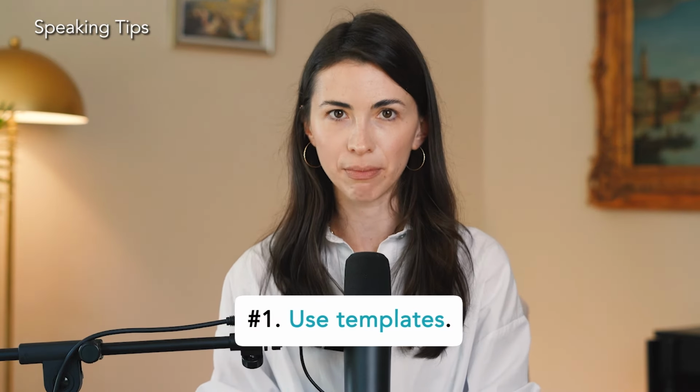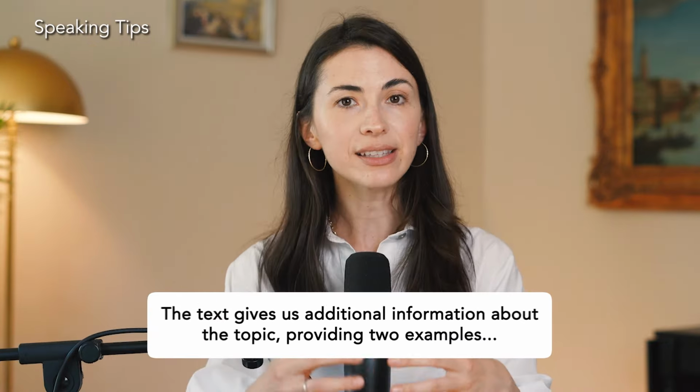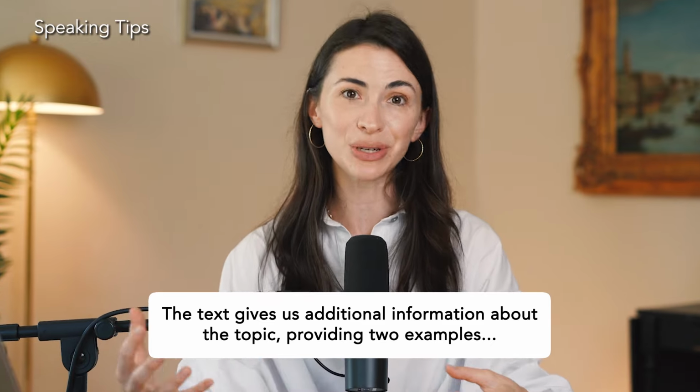So I still have some study tips. My main study tip: use templates. They can help you structure your answer, and this is something I memorized before the test every single time I took the test. In this text, the professor covers the topic of. The text gives us additional information about the topic, providing 2 examples. By now, I know them by heart just because, again, they're so helpful.